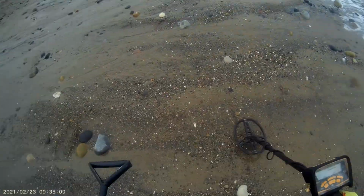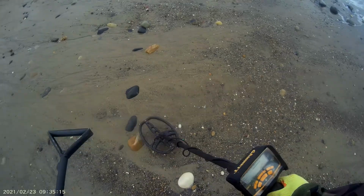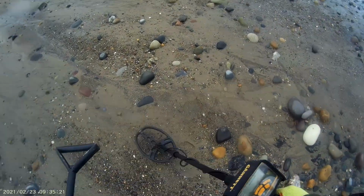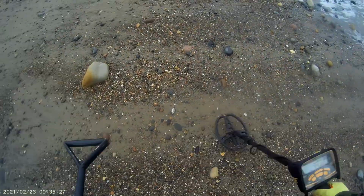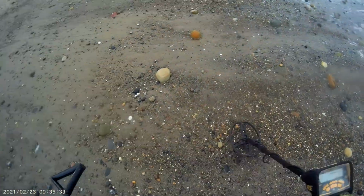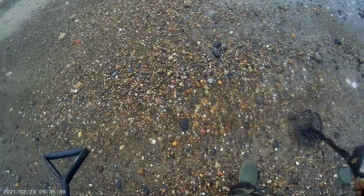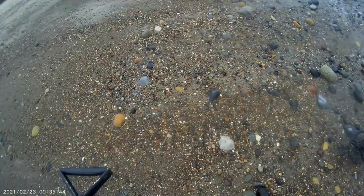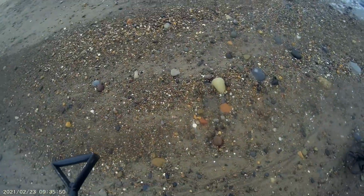Well, it's been a lovely walk on the beach, if nothing else. Not really had that much to find today, it's mainly been alloy. I've got 3 pre-decimal coins, so I'll get them cleaned up. But it's still been a lovely day out. Hopefully we might hit something decent on the way back. You just never know.